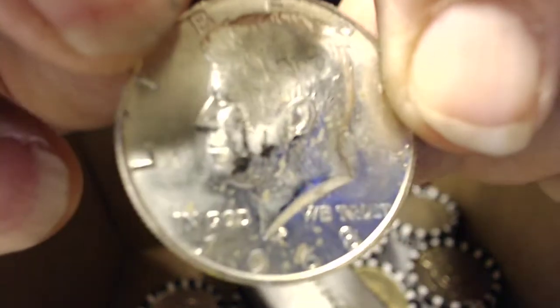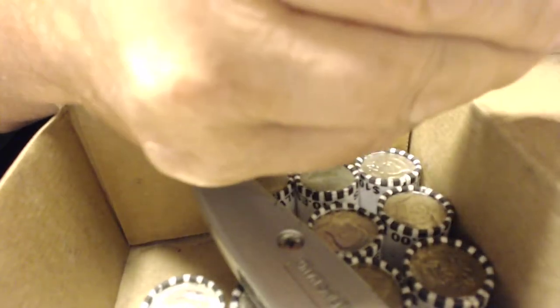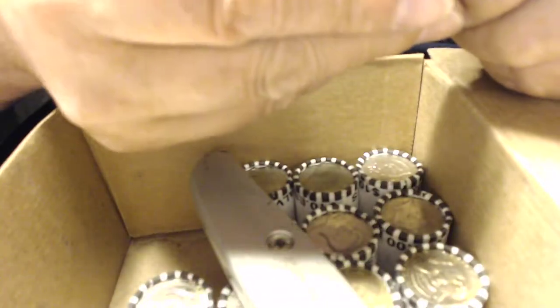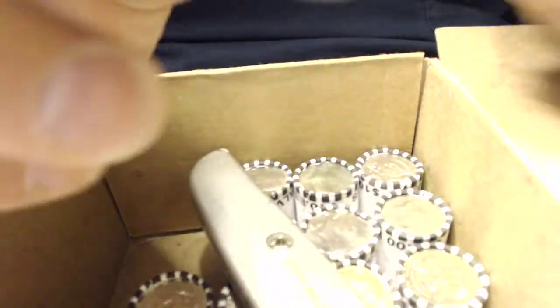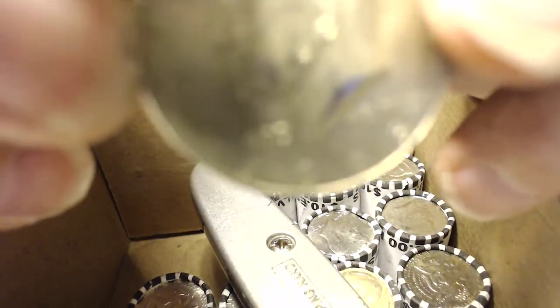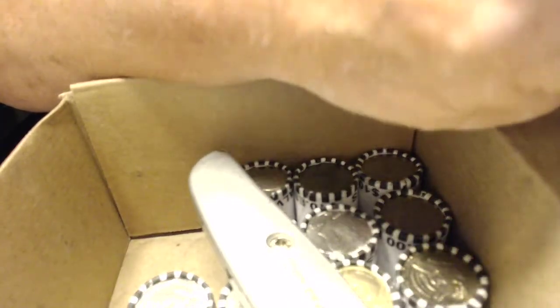And the 68. Come on. There it is. 76, 90, 92, 84, 72. 66. Third one in this row. There we go. 76, 77, 80, 71.